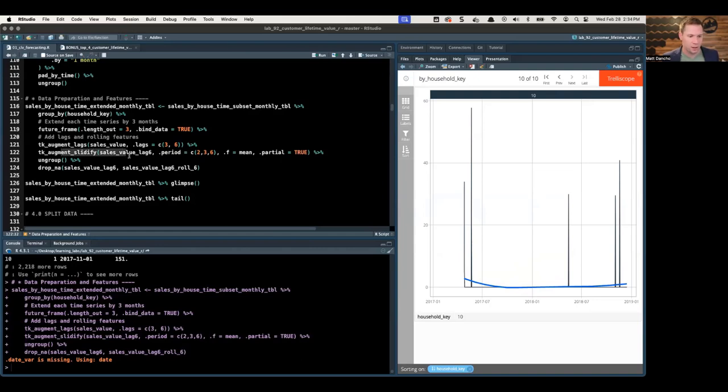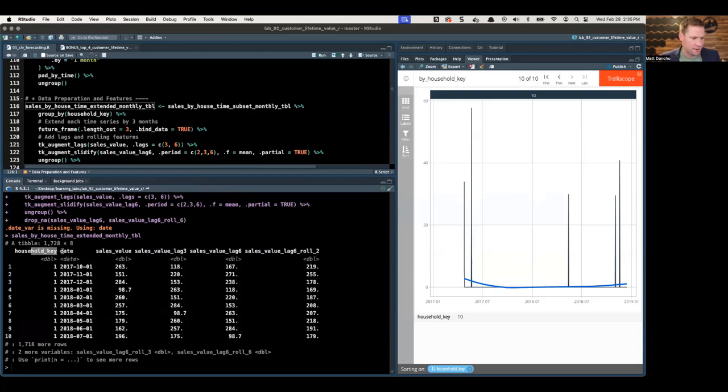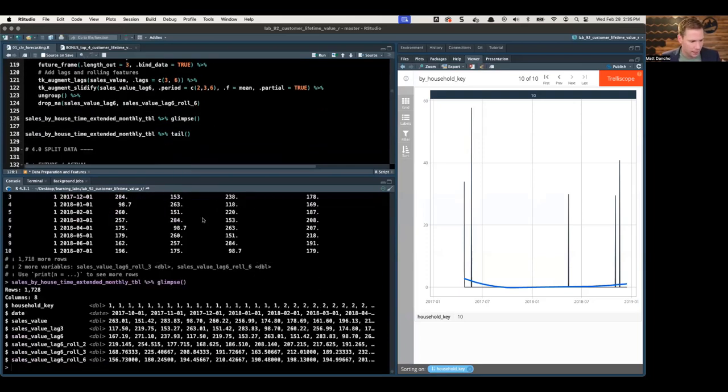And then the slidify, what this does is take a moving average of those lags. So it smooths out the lags on a 2 month window, a 2 month average, a 3 month average, and a 6 month average. And you set partial equals true to fill in any missing gaps, any NAs. It's really powerful. So this is what the data set looks like now. We have our identifier, our date time feature, and then our sales value, which is the target. That's what we want to forecast. And then we have some features in here. I'll do glimpse so you guys can see all of the features. But basically, we've got the lag 3, lag 6, and then the lag 6 roll 2, roll 3, roll 6. So that's the smoothed out lag feature.